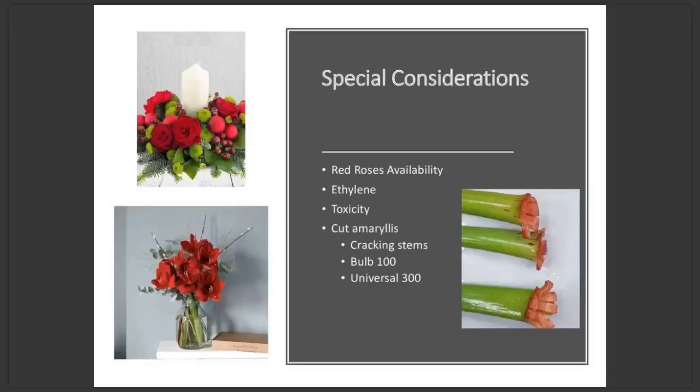And then moving on to amaryllis. Now these tall beauties will add the wow factor to any Christmas arrangement. And for best results, I recommend hydrating them first or storing them on Floralife Bulb 100, and then using a Floralife Universal 300 flower food in the vase. Now again, not all Floralife products are available in all markets, so please check with your local Floralife representative for availability where you are.